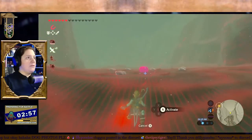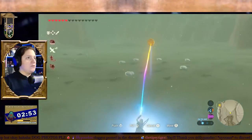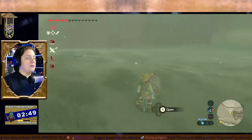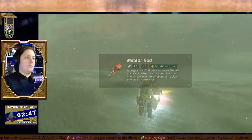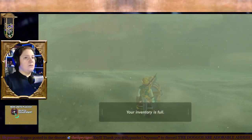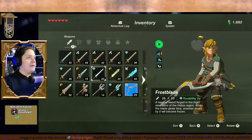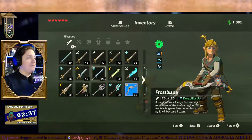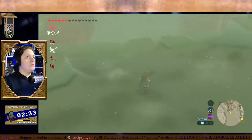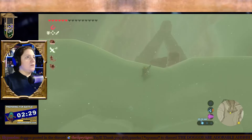I am not gonna leave it in the middle of those mini rock dudes, though. We're gonna bring it over here and open it over here instead. Ooh, a meteor rod. All right. Do I have anything worth dropping for that? I'm kind of using the giant boomerang as my base weapon until we go and re-kit for stuff.